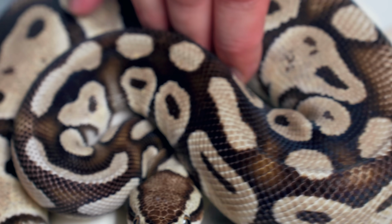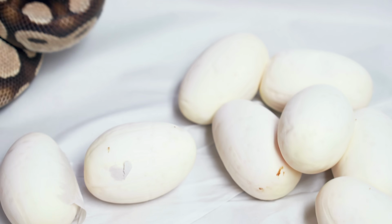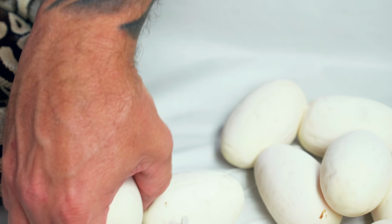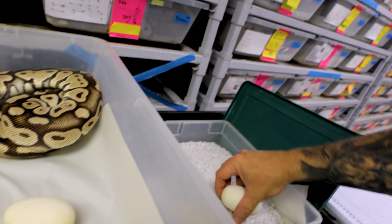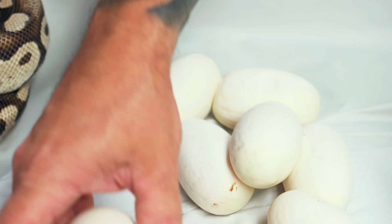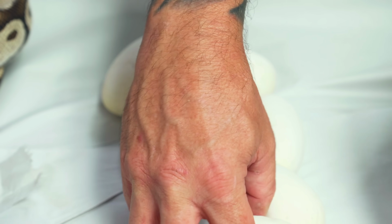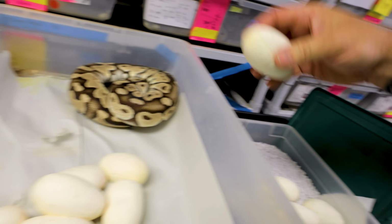Let's see how many eggs she has. And again, she's almost all the way off her eggs, so I can easily just kind of remove her without having any issues at all. And I'm going to candle these eggs. Obviously, they look like they've been rolled just a little bit. I'll just get them all in the incubator box really quick, the egg box, and then we'll go ahead and candle this clutch up just to make sure they're okay. But it looks like a really nice clutch. I'm just going to pull this last egg off here because it's barely attached.